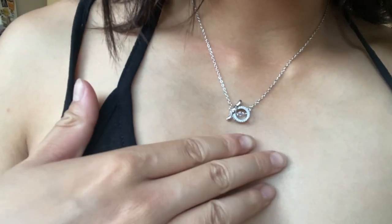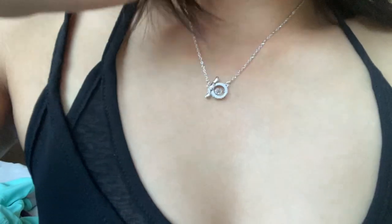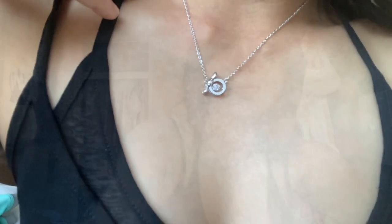I don't know if you can see that. Okay, this is the necklace. Hopefully that's going to focus. But it's just a cinnamon roll on its side, on this little circle thing.